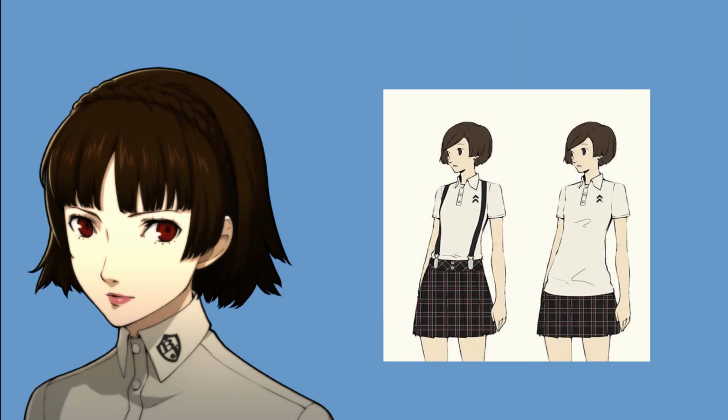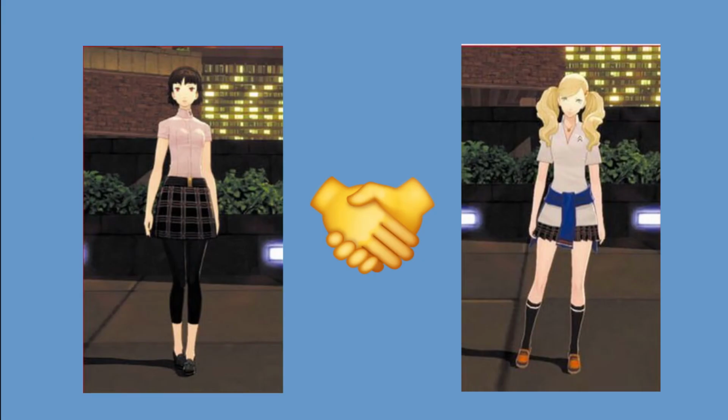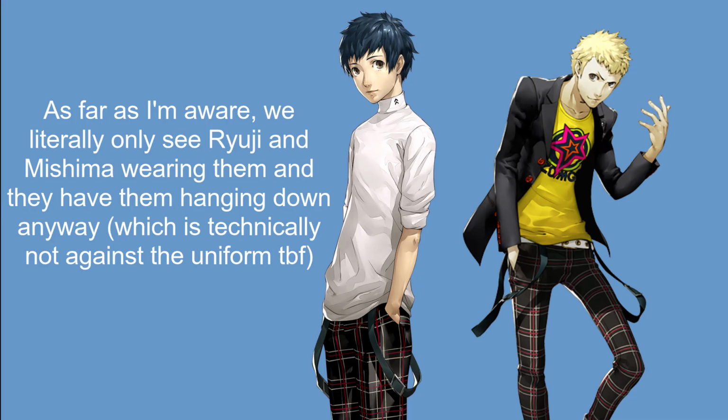For her summer uniform, she's also, once again, wearing the wrong shirt, this time it being a high-necked blouse instead of the Shujin polo shirt. Trust that no vampires will be able to get to her. Much like Ann, she has also forgotten her suspenders, and at this point, I don't know why they decided it should be a part of the uniform, because we've barely seen anyone wearing them.